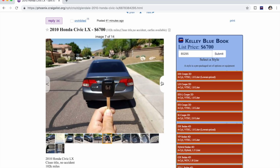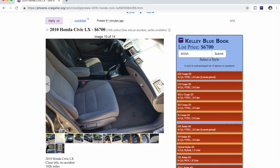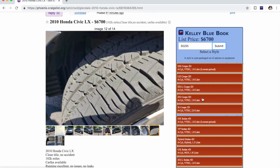One thing I do notice is they cover the license plate. A lot of times when they're on the side of the road, these can actually be resellers, so that's something I'd want to go in more cautiously with. I have the KBB private party value saved. So all we can do right here is hit the LX.